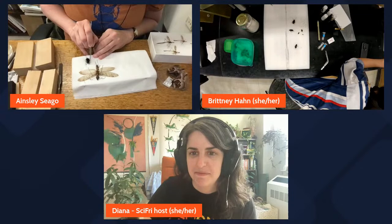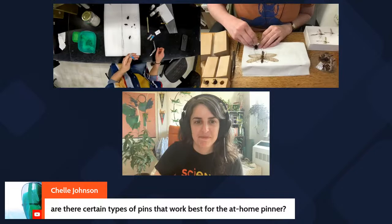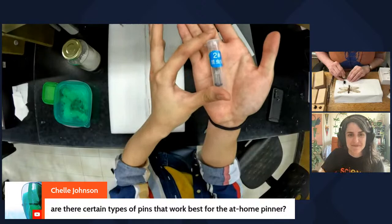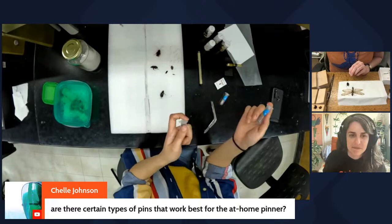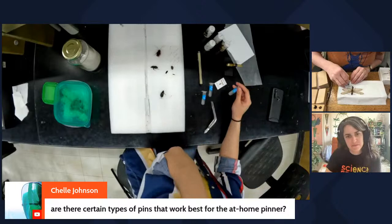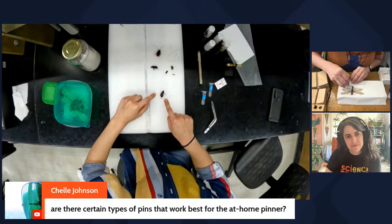Oh, also, can we address a good question by, I believe, Shell Johnson in chat? Are there certain types of pins that work best for the at-home pinner? That is a very good question because yes, there is kind of a standard-ish size, a number two. Pins come in different sizes. I have bought additional one and zero sizes. The larger the number, the larger the diameter of the pin. Most insects, at least where I live in the northeastern United States, are mostly around that big, so a size two is usually what you would go with.